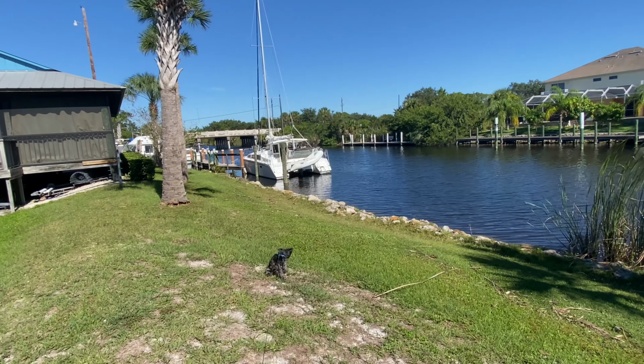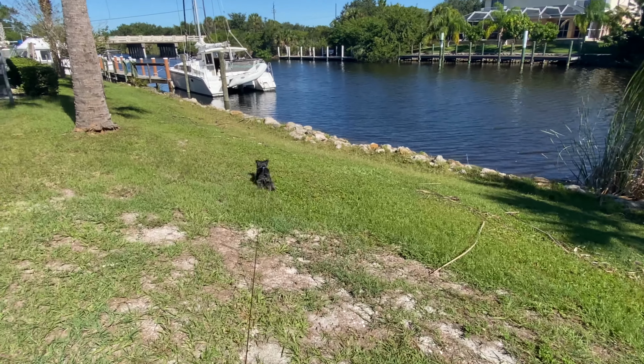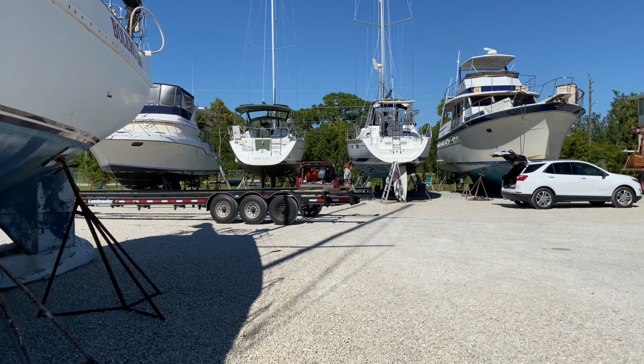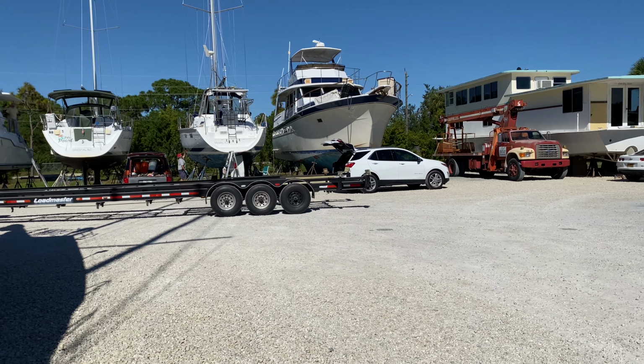Come here. Muito massa esse lugar. Hey. Come back. Here, this way. This is our first time pulling a boat with this truck, and we'll see how it's gonna be.